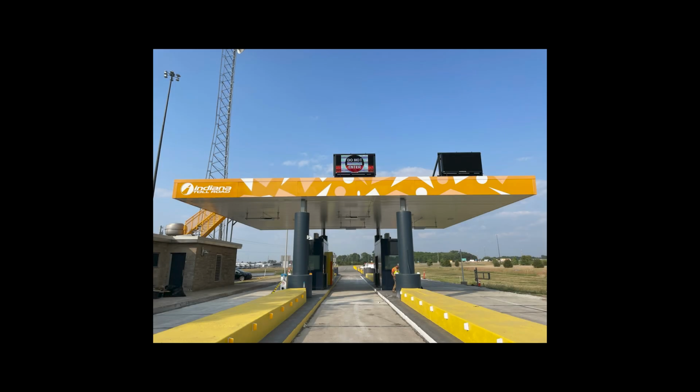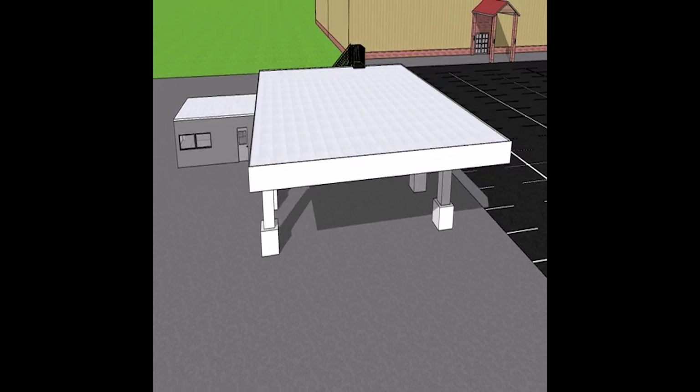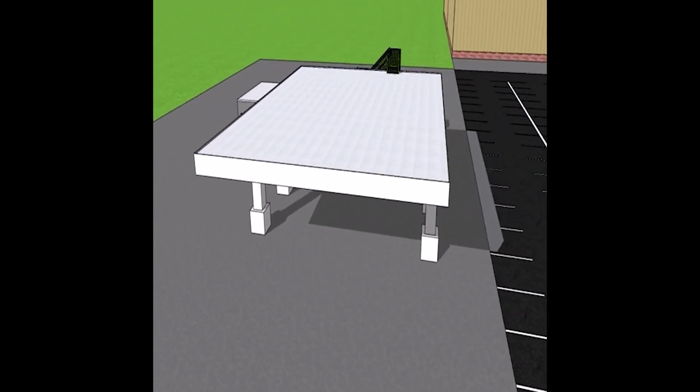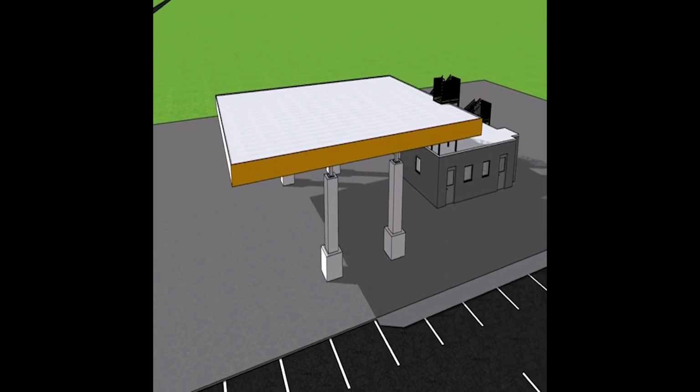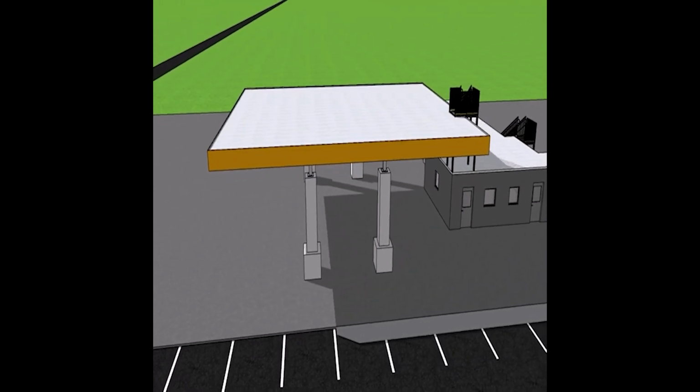June's project of the month goes to these replacement toll booths and canopy designed for Indiana Toll Roads Concession Company, ITRCC, in Middlebury, Indiana. ITRCC was in need of new toll booths and wanted to add a canopy over them. They needed a fast, cost-effective way to implement their plans.